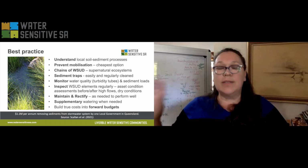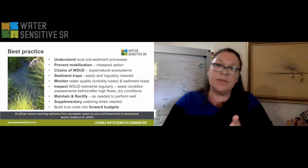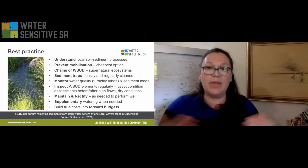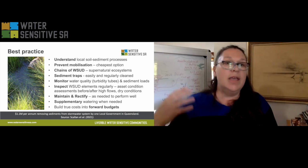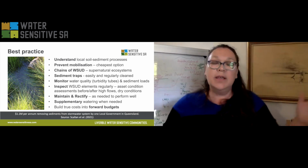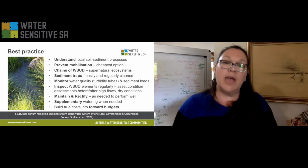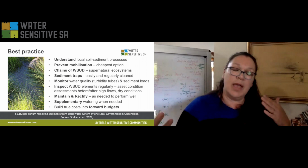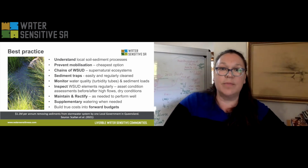Having chains of WSUD, supernatural ecosystems sitting out there, they need love and attention. They need their sediment traps easily and regularly cleaned. They need to be monitored so that we understand our sediment loads and how those slugs of turbidity are moving through the system. We inspect them regularly, maintain and rectify. It's also really important, particularly with biofilters, that we do our supplementary watering when it's needed to make sure that we keep the density of our macrophytes so that when those slugs of water come through, they're able to do their job and filter out the system. And obviously this all needs to go through an asset condition assessment and move into our forward budgets.